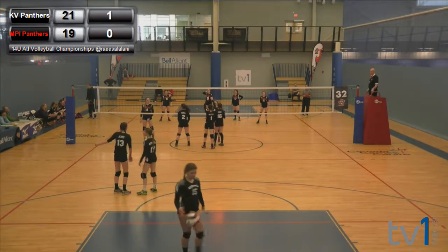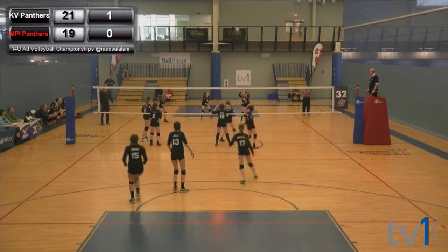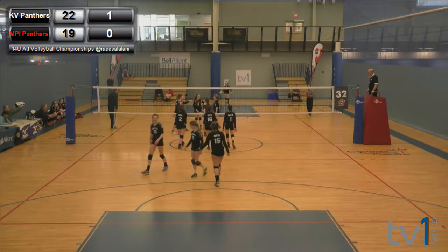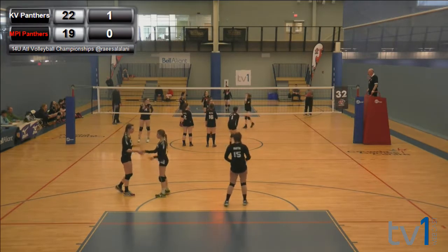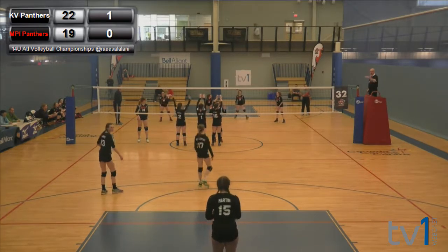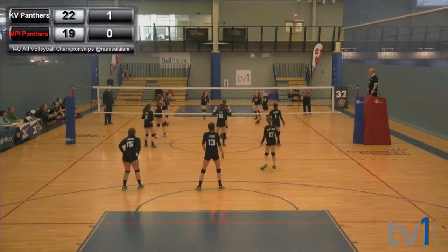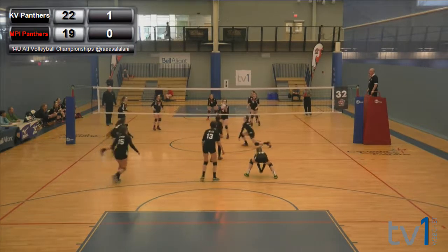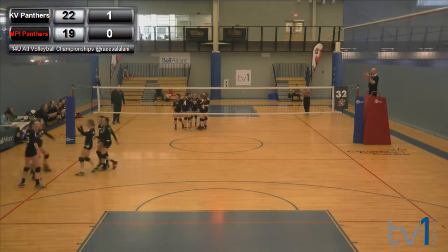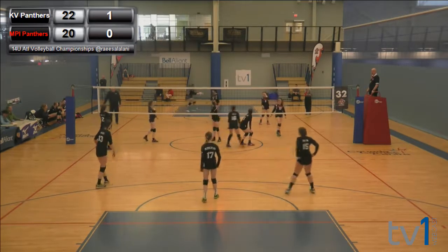They are up one set, but this is a close battle here between the Panthers. Martin with the serve. And that is a service ace for Martin. Here she is again, Martin with the serve. Passed up by Hardy. Travers, Walsh, squeaking it over. McLeod getting a touch, and a great touch there from McLeod. And a very cleverly sneaky tip there from Walsh as it dribbled over the tape.